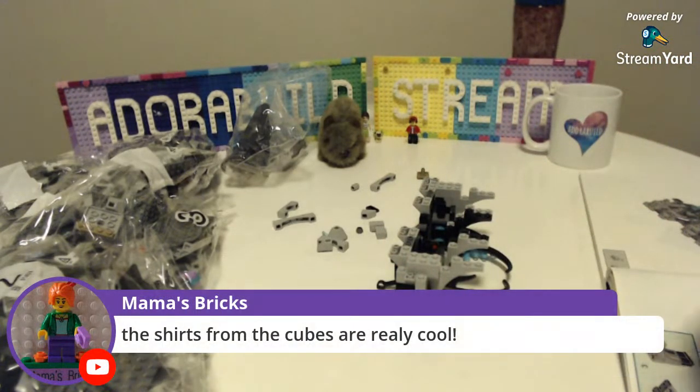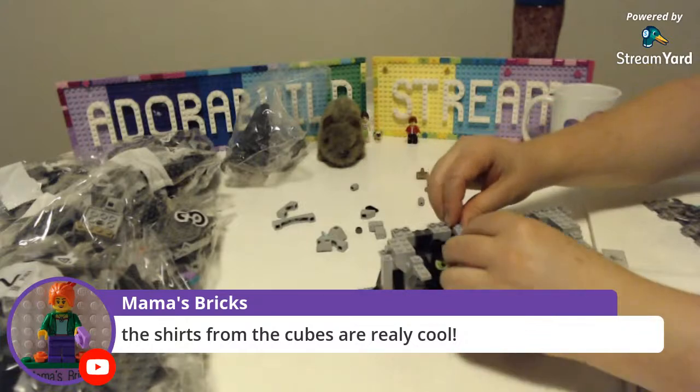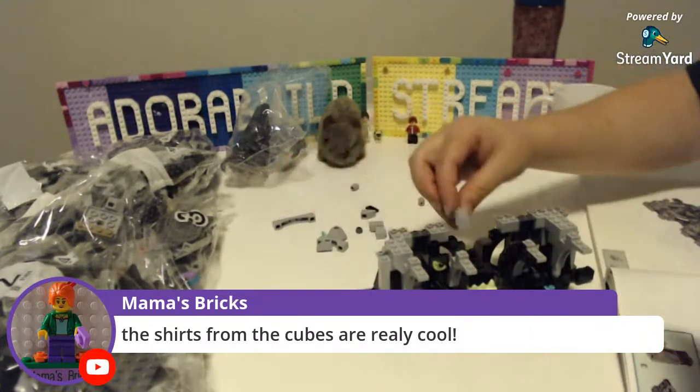Yeah, I really like the t-shirts from the cubes as well. Yeah, I think that they're cool. Obviously, no, this one.